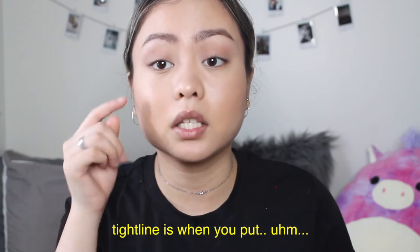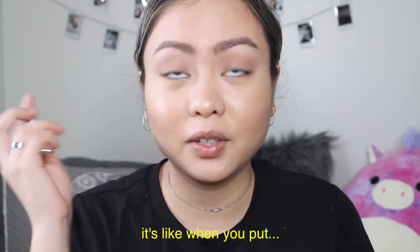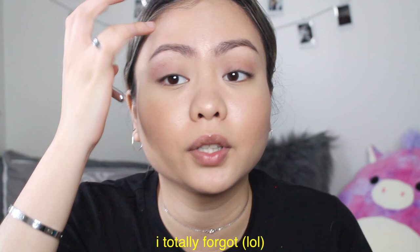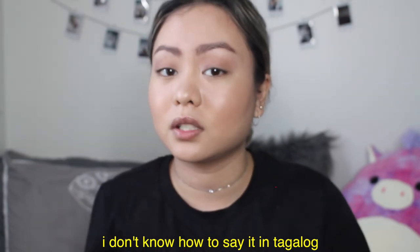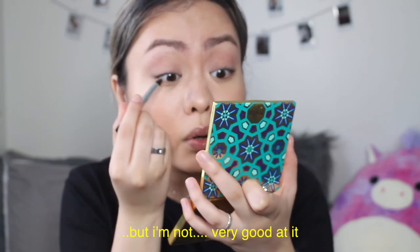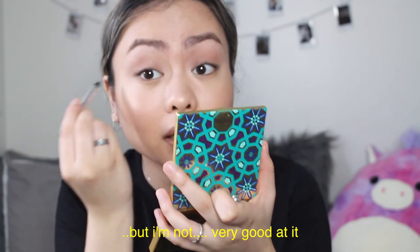Magta-tight line ako. Tight line is yung nilalagay yung, what is that? Nilalagay yung eyeliner. Yes, nakalimutan ko pa. Yung eyeliner sa like doon. Hindi ko alam kung paano sabihin sa Tagalog, but doon sa taas. I'm so bad. Ang gagamitin ko is Marc Jacobs eyeliner. Hindi ko masyadong galing dito. Also, hindi ako makeup artist or makeup beauty guru. I like makeup, pero hindi ako masyadong magaling. I just do what I like.